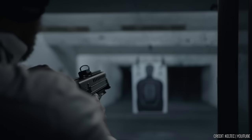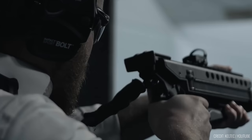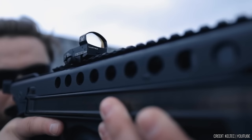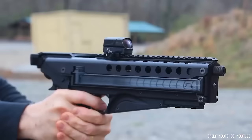The Kel-Tec P50 is a compact yet powerful semi-automatic pistol chambered in 5.7 by 28 mm. Despite its small size, this pistol boasts Picatinny-style rails and QD mounts, providing ample space for attaching accessories to suit various purposes. Don't be fooled by its diminutive stature. The P50 is a precision instrument.